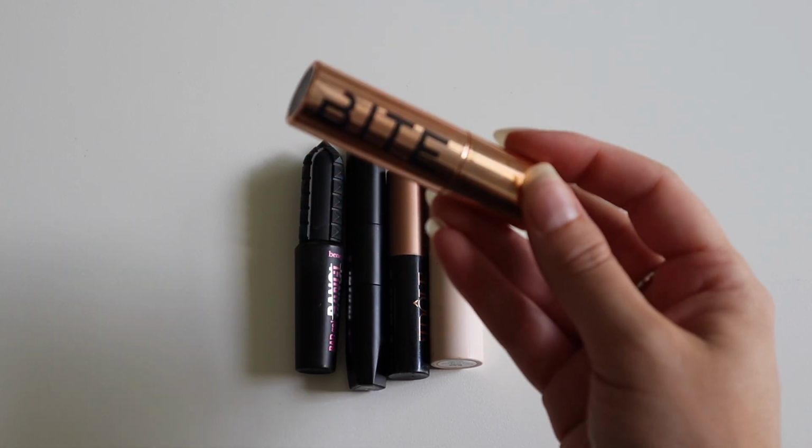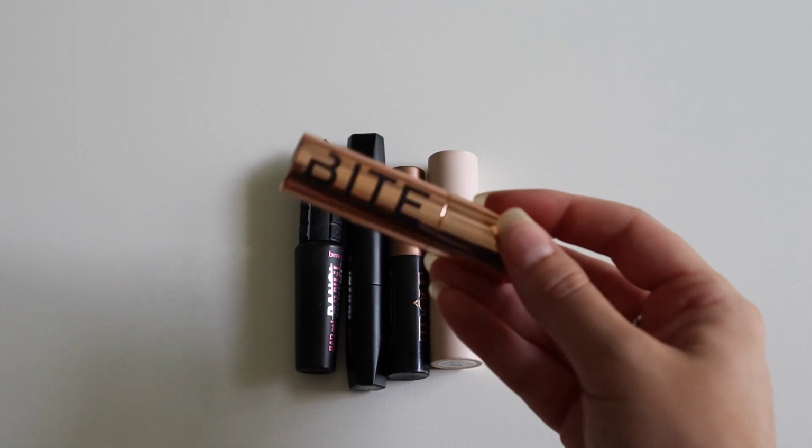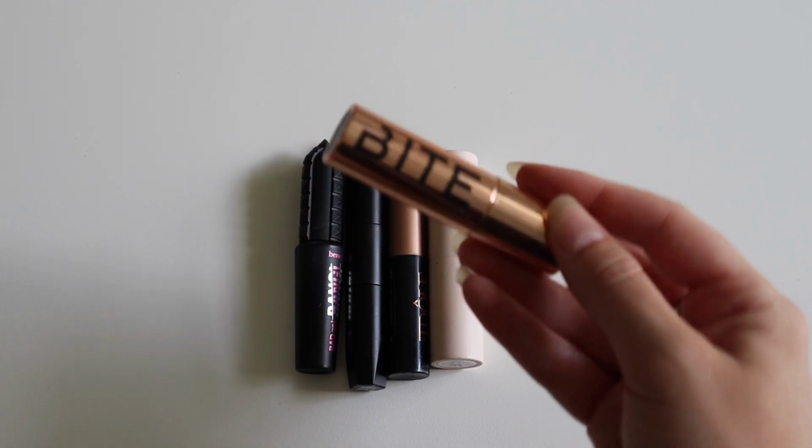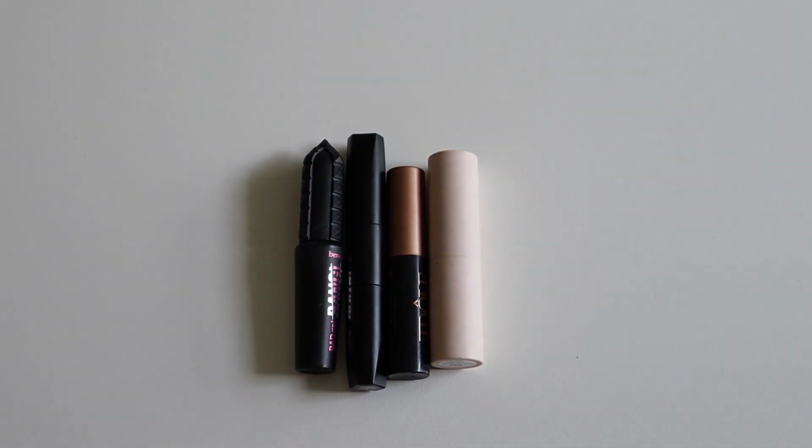It is nearly empty. It could go in my empties pile. It's that bad, but like I said, I'm holding on to it for just its last few uses. So it is going in the keep pile.